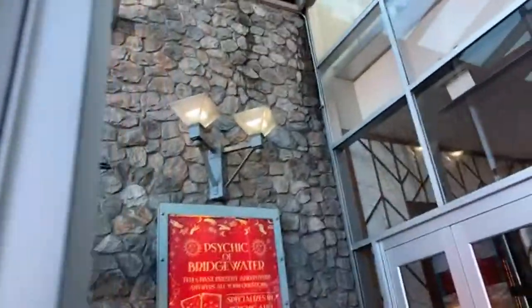This is definitely my favorite entrance to the mall because they got the brickwork with the old light and you can just see all the glass and everything in here. Really like this entrance a lot.